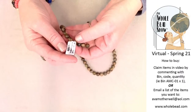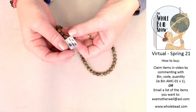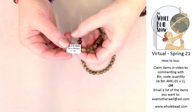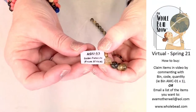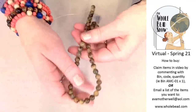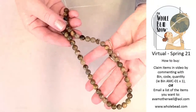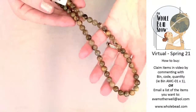Okay, this one is AGU 53, and these are all my 8mm rounds. AGU 53. This one is $14 per strand. It's got some pretty kind of golden olive-y colors in there.